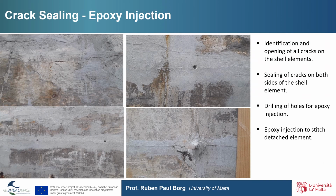Epoxy injection techniques were applied for crack sealing, in particular in the shell elements of the water tower structure. This approach was based on important steps, including the identification and opening of all cracks on the shell elements, the sealing of cracks on both sides of the shell elements, as indicated in the images, drilling of holes for epoxy injection, and then epoxy injection to stitch detached elements.